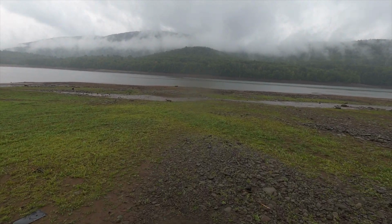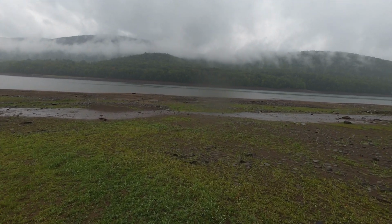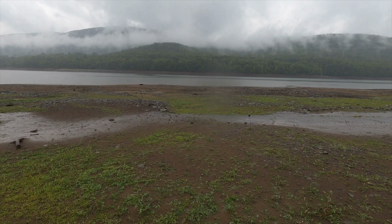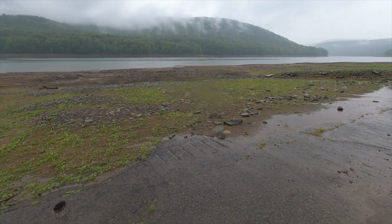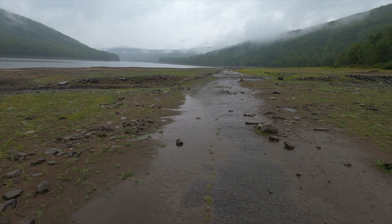So this is an area that normally is completely submerged. And I'm trying to determine, oh, this is all mud. But you know what? No. So yeah, this is actually, oh my God. These are remnants of an old highway. Wow. And I think there was a bridge here.